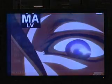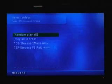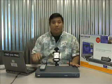On the video side, it can support XVID, DivX, H.264, MPEG 1 through 4, AVI, and WMVs. On the audio side, it can support MP3s, WAVs, WMAs, AAC, and FLAC files. And as far as photos, it will display all the basic ones, JPEG, BMP, PNGs, TIFF files. Basically, any type of digital media that you may have in whatever format will be able to be played on this and displayed up on your screen.